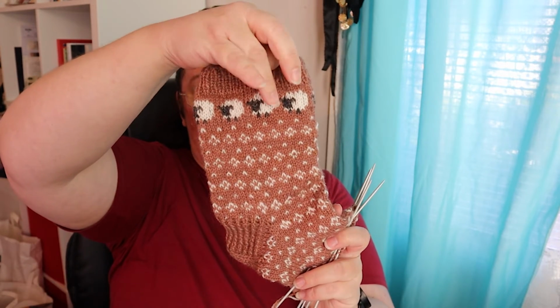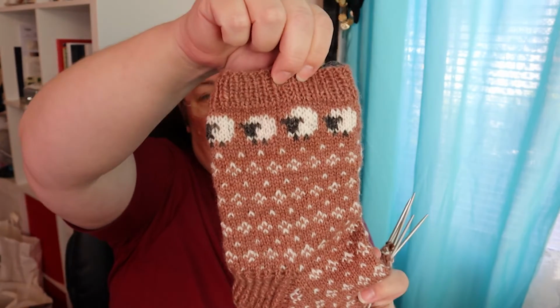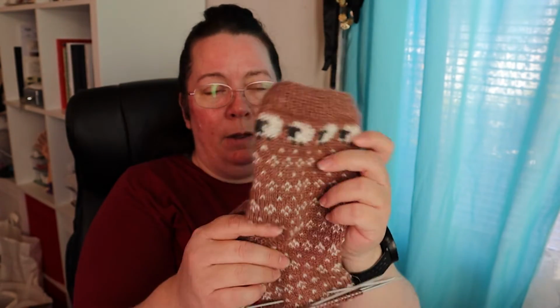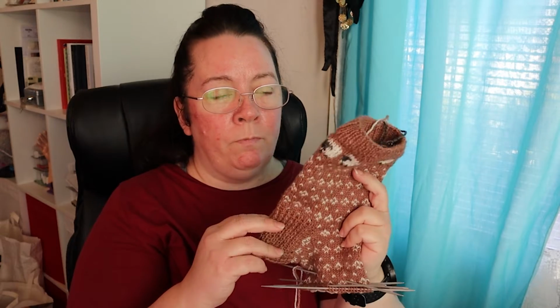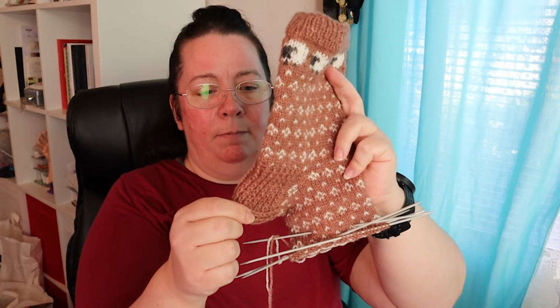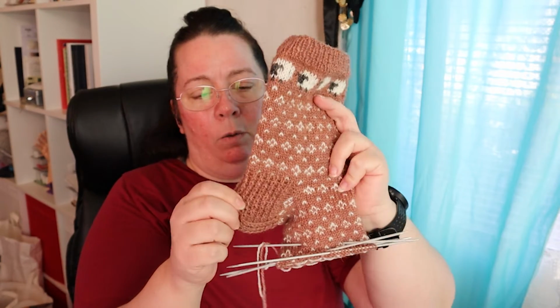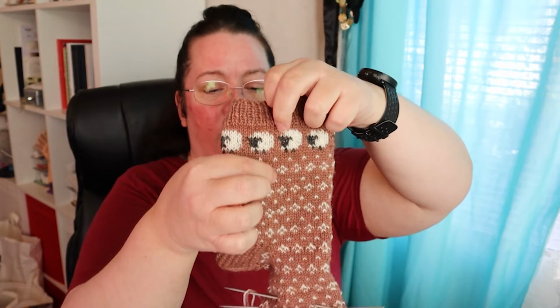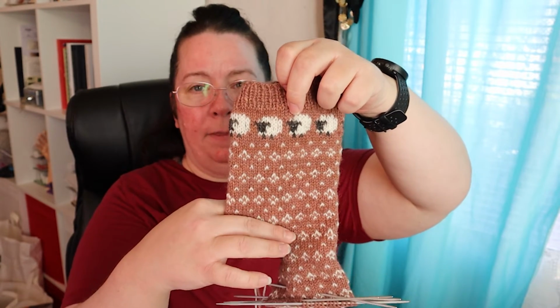I have done the sheep at the top. This is so cute. It's absolutely adorable. Now the pattern calls for some sort of cut-in heel, I think. I don't know. But I prefer the heel flap and gusset, so I always do that. So I knit the pattern up here, and I just followed along for the length that I wanted, and after that I've just been knitting like I always knit my socks.